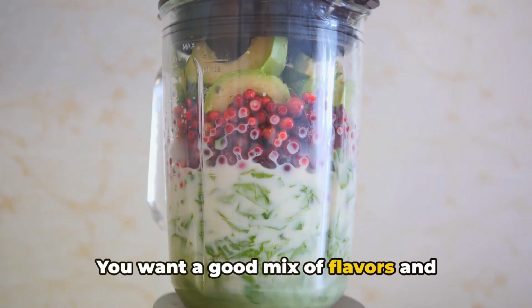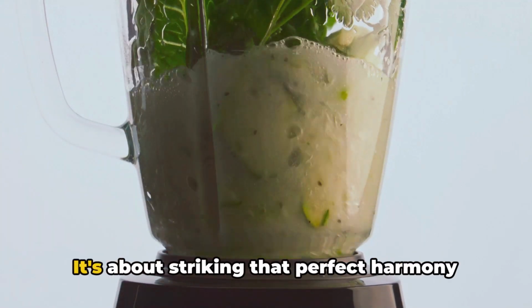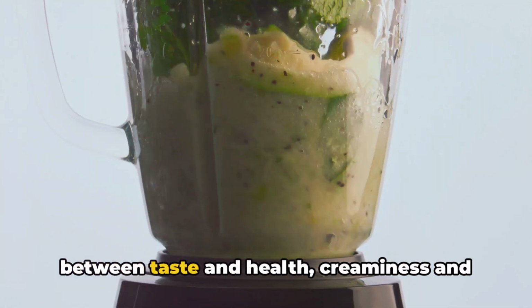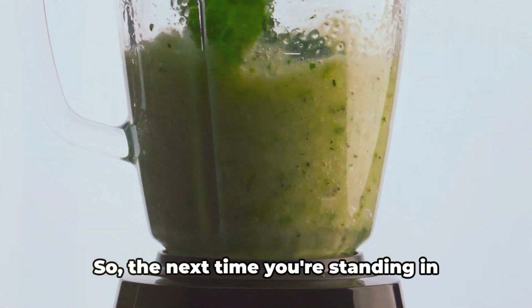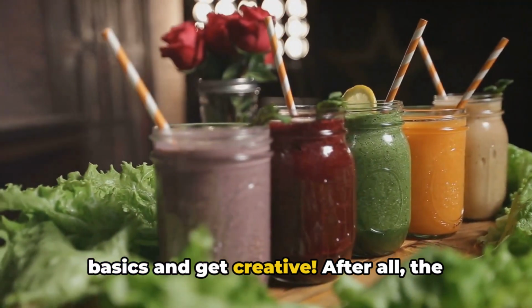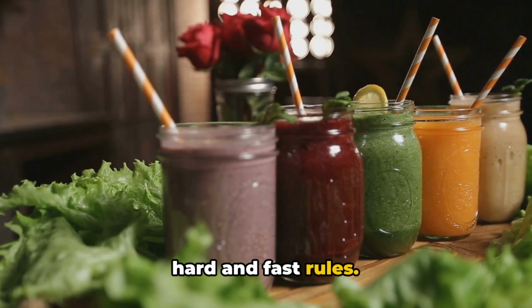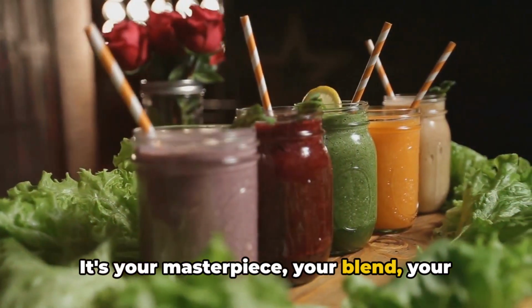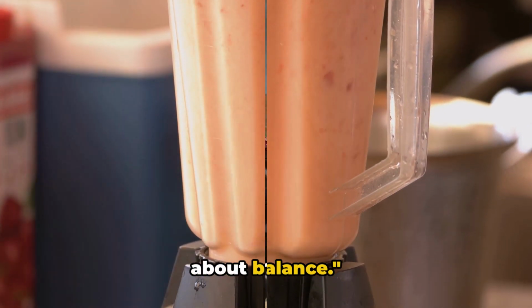You want a good mix of flavors and nutrients without any one ingredient overpowering the others. It's about striking that perfect harmony between taste and health, creaminess and freshness, sweetness and tartness. So the next time you're standing in front of your blender, remember these basics and get creative. After all, the beauty of a smoothie is that there are no hard and fast rules. It's your masterpiece, your blend, your perfect mix. Remember, the perfect smoothie is all about balance.